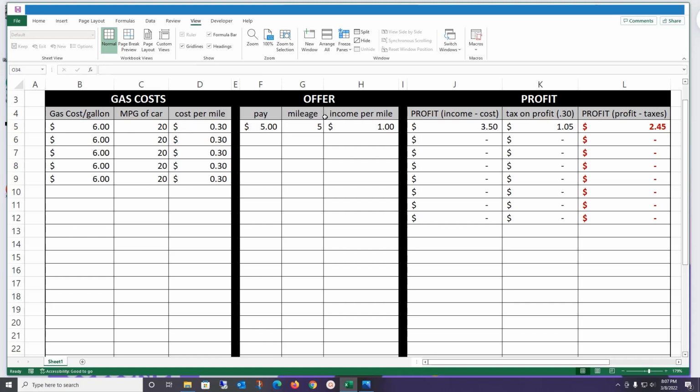Okay, so let's say you get offered $5 for a delivery 5 miles away. And let's assume that this is at a restaurant, that the food's going to be ready and you can get in and out quickly. If you divide the $5 by 5, you get $1 per mile. So your income is essentially $1 per mile. Now, profit is your income, which is the $5, minus the cost of your gas. The gas is 30 cents times 5, that's $1.50. So we're going to do the $5 minus the $1.50, so our profit is $3.50. That's our profit before really other expenses.